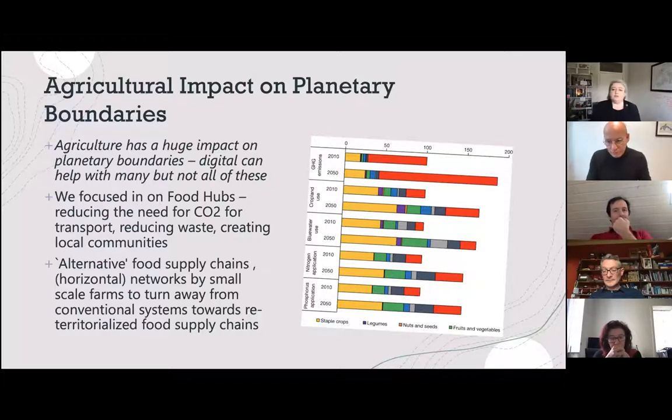And so we focused in on something called food hubs, mainly because we like eating. That's the other great thing about research, you get to focus on things you enjoy doing. And we really wanted to look at how we would reduce CO2 for transport, reduce waste, and also look at a little bit of an element of creating connection in local communities.